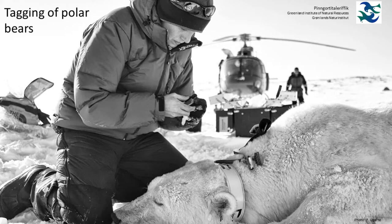And she does this tagging of polar bears, putting the satellite sensors on the polar bears, and then this is a tattooing machine to put a tattoo on the lip of the animals. And I do help her to get the money for the research and to comment on the reporting. And sometimes I get to join in the fieldwork, but it's not every time I do it.